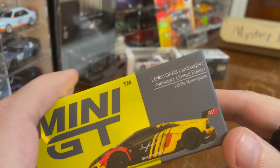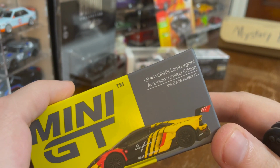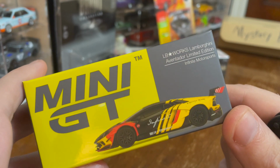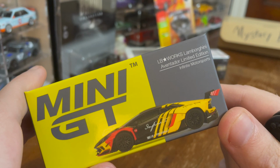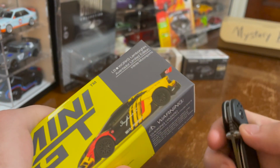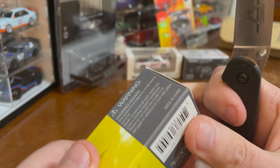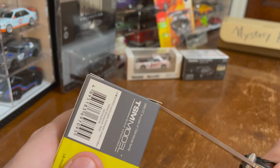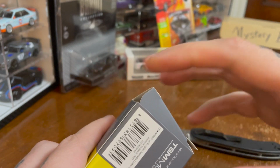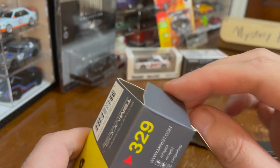It's the LB Works Lamborghini Aventador Limited Edition Infinite Motorsports. I mean, is it limited or is it infinite? I don't know. Maybe they don't know. It is true that there are things about ourselves that we think we know, but we don't.